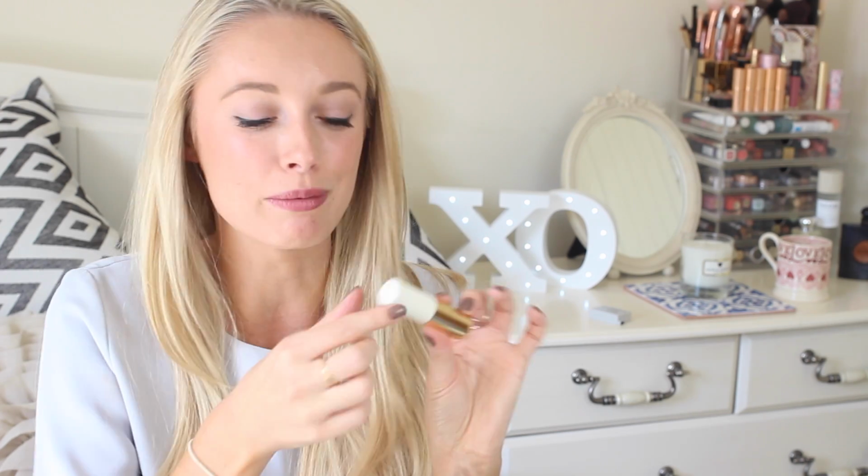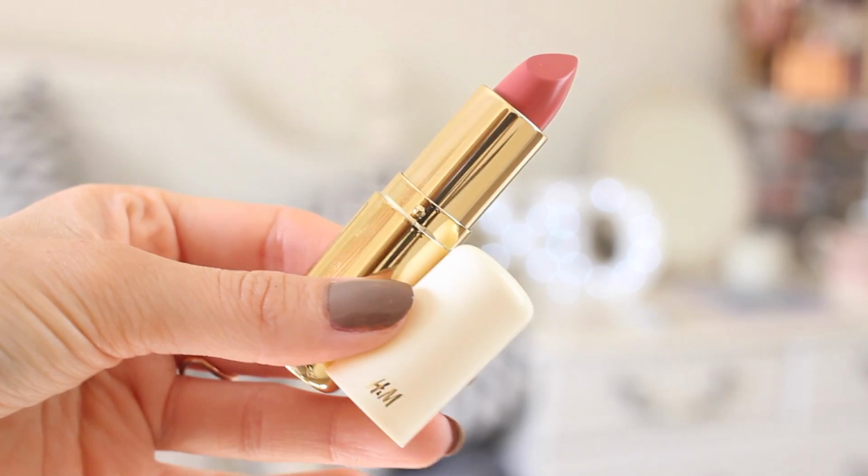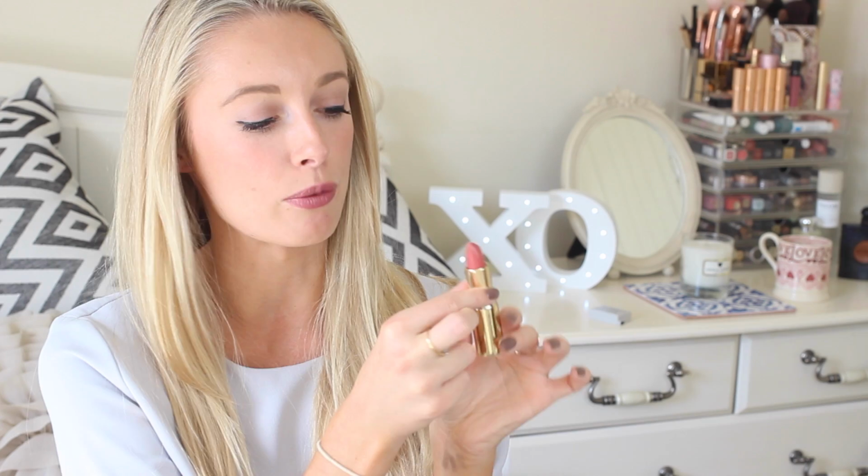And then this one's called Kombucha with a K, and again just the packaging is really beautiful. We've got the white and the gold. I think this whole collection probably will sell a million times better because it looks so stunning. But this lipstick is no exception, and I'd say it is a coral, but a nice coral for transitioning into autumn because it has got a little bit of brown about it.